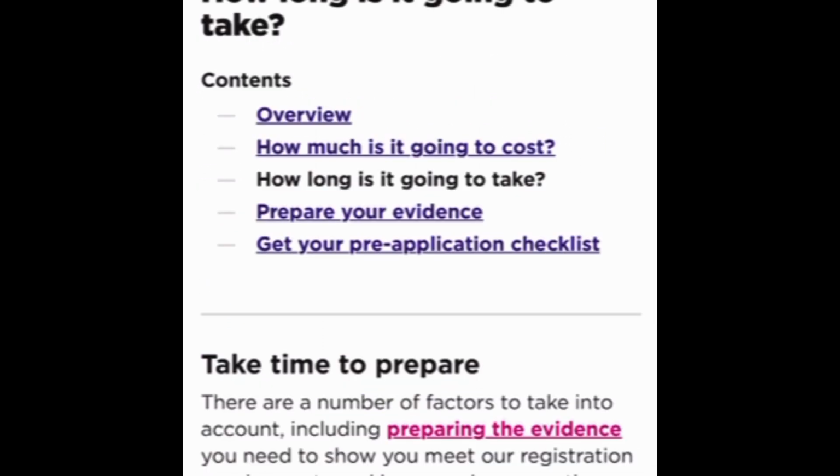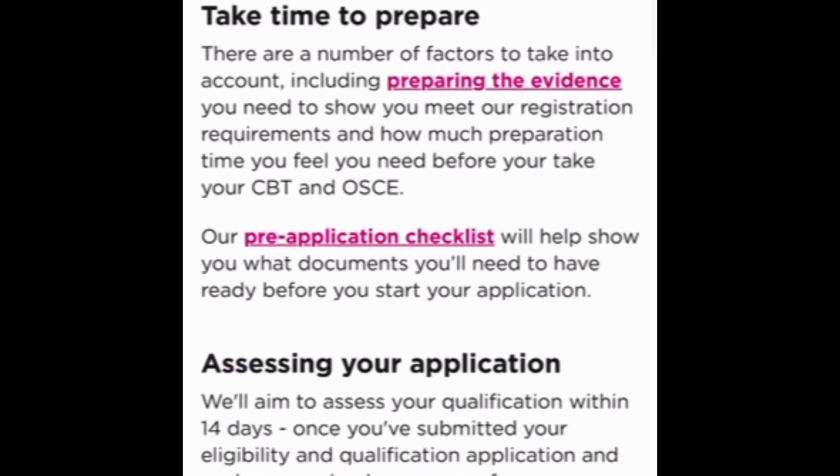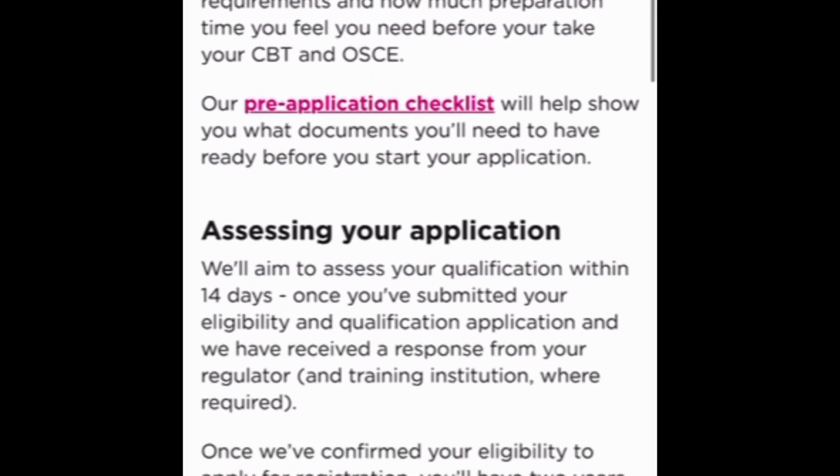So this is the cost, and you also need to know how long it's going to take. You need to take time to prepare. Make sure that you can prepare for your CBT and OSCE exam in the time frame, because only you can decide that. You would know yourself if you can prepare well. Then you can also get your pre-application checklist, we'll do that at the end.